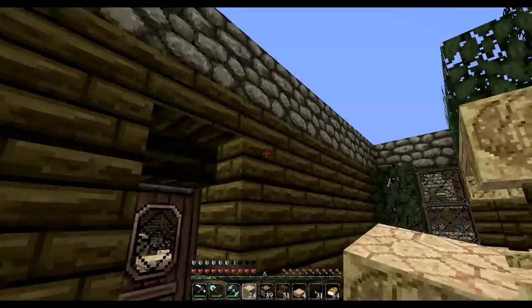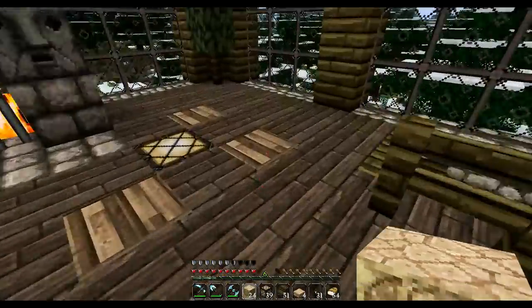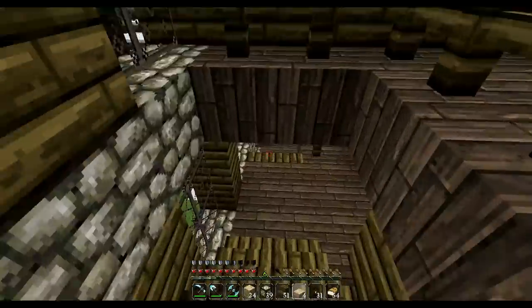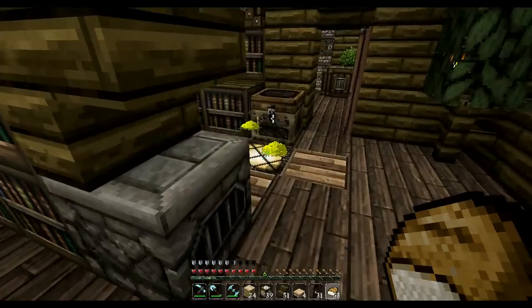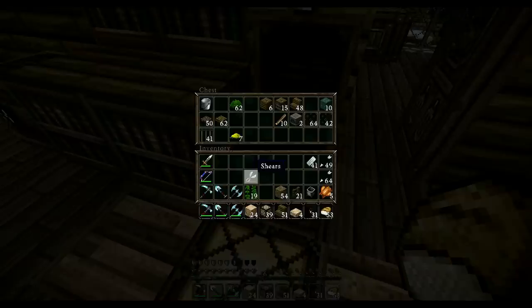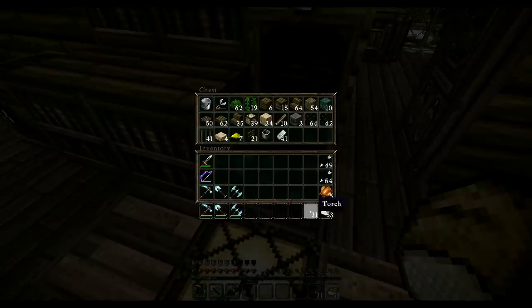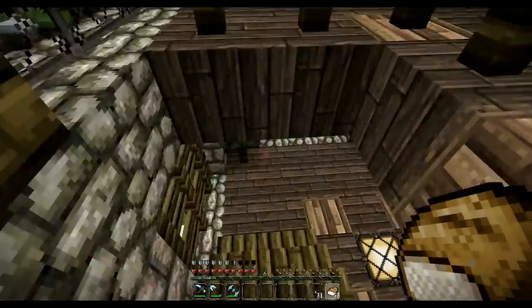What I did need to do is put in some ladders to go up to the loft. So let me deposit what I got. Get some munchies. Yum, yum, yum, yum, yum. Apparently that's what you're supposed to say. I need ladders. Just dump all this stuff here. And I don't think there's ladders anywhere else, so I'm going to have to go back down.